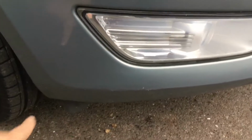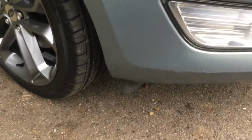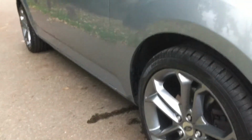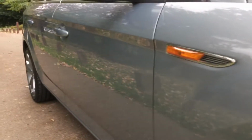There's a couple on the bumper. You may not pick them up on this here, but you've got a couple down there. Leading edge, got a couple of stone chips there. They have been touched up, but you can still see them. It's quite hard to match this colour up as well, this pearlescent thunder grey, I believe they call it. So hopefully we're not losing too much of the light. Let me just try and give you an idea of what it's like down the side.